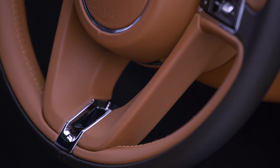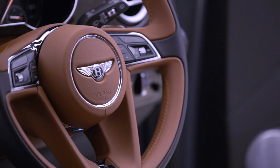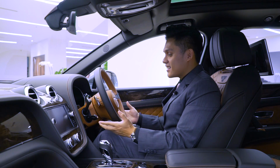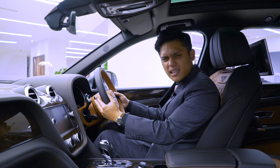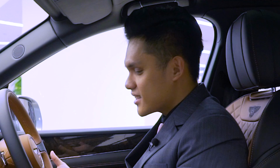This steering wheel has to be one of the most luxurious ones I've held to date with my bare hands, because it's completely wrapped in leather. Another thing I love about this steering wheel is that it comes with pedal shifters, and it's made entirely out of metal. The quality in this thing, I mean, seriously?